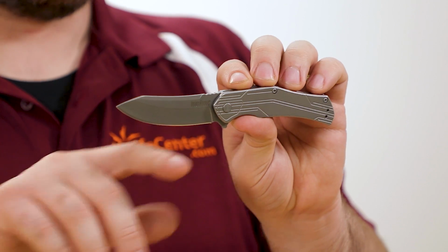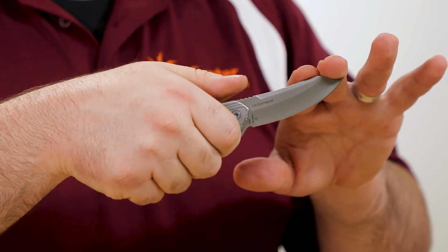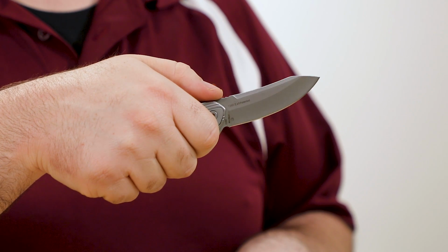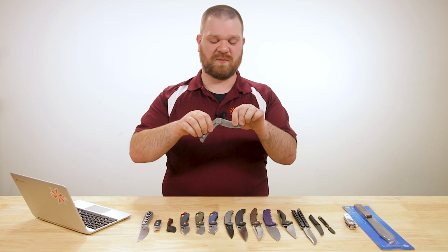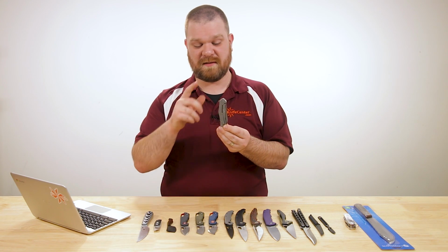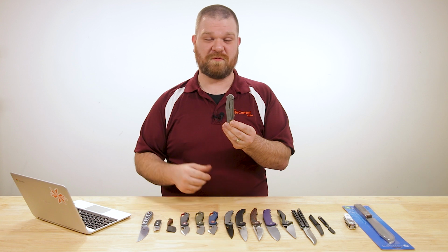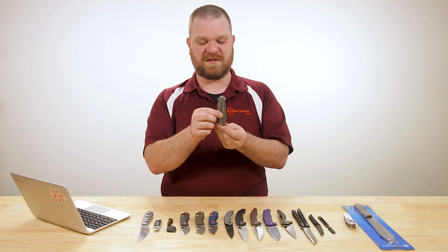I like the shape overall. I like the amount of belly. This is going to be a really good slicing knife, again, especially for the price. It's going to be a very affordable little EDC. Good knife to start out on for some folks, or might even be a good disposable knife for some of you folks out there that might need to take a knife somewhere. You might be worried about losing it. You wouldn't really feel, or I wouldn't really feel like I'm missing out on too much by carrying this knife because it's a nice little design.